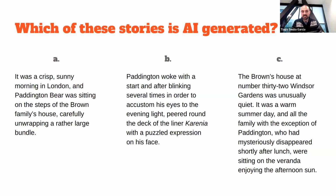Option A. It was a crisp, sunny morning in London, and Paddington Bear was sitting on the steps of the Browns' family house, carefully unwrapping a rather large bundle. Is this AI generated? Let's find out. Option B. Paddington woke with a start, and after blinking several times in order to accustom his eyes to the evening light, peered round the deck of the liner Karenia with a puzzled expression on his face. Option C. The Browns' house at number 32 Windsor Gardens was unusually quiet. It was a warm summer day, and all the family, with the exception of Paddington, who had mysteriously disappeared shortly after lunch, was sitting on the veranda enjoying the afternoon sun.